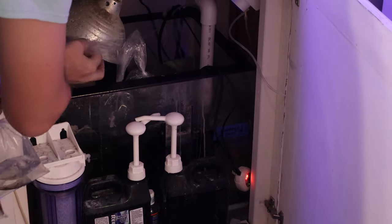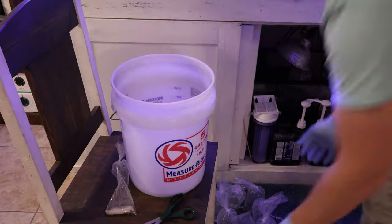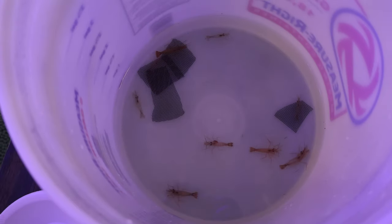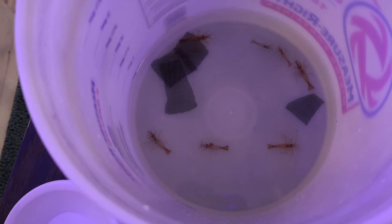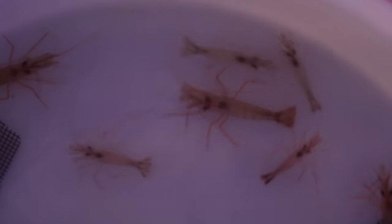Now looking at these peppermint shrimp, they're all individually wrapped. So I floated the bags in the sump. I mean, look at all these bags. And then I acclimated them to the tank's water parameters. Okay, so there's 1, 2, 3, 4, 5, 6, 7, 8, 9. So I now have an army of 9. Look at this big one right here.